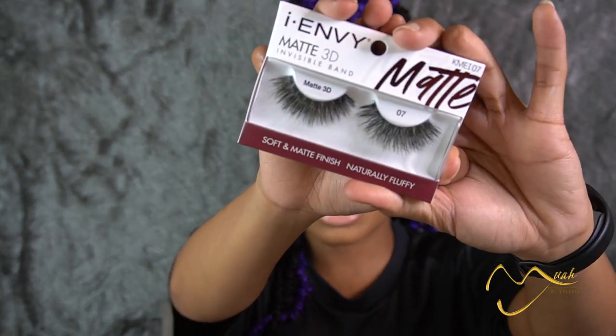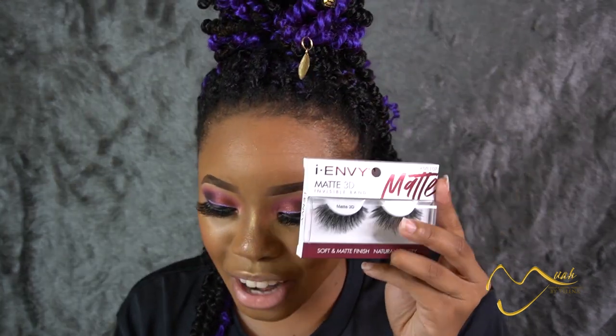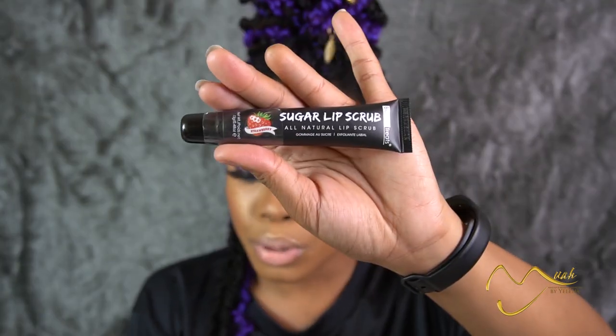Next, I decided to pick up this INV matte 3D. I purchased one and I loved it so much. Actually, I'm wearing it right now. Don't ask me what number it is, I cannot remember. But I purchased this and I was like, oh my god, I love it. Look at that. I purchased it and I was like, I love this so much, I need to get another one. So I decided to get the matte 3D in number 7. And this one is much longer than the one that I'm currently wearing, but that's okay because I love it either way. You know what I'm saying? This INV Kiss Lashes cost $24.95. Cha-ching.